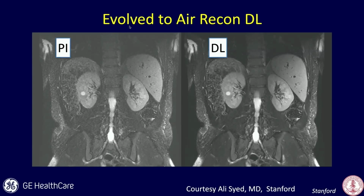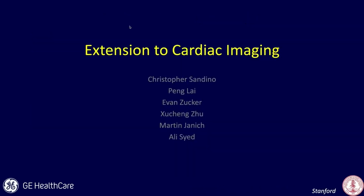Here's just an example from our practice where if you're just using parallel imaging alone, you wind up getting an image that was a bit too noisy for this patient size and coil geometry, but the deep learning reconstruction actually improves this to where you get diagnostic image quality.